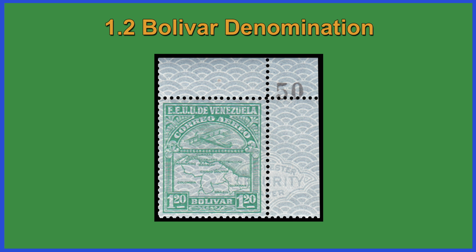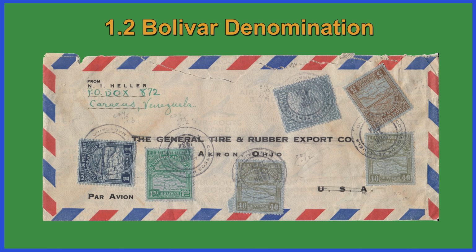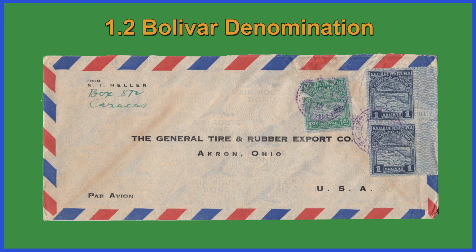Assuming that a normal envelope's rate paid 1.8 bolivars to the United States, this cover proves the exception to the rule, in that an oversized envelope paid 3.2 bolivars franking. The 3.2 bolivar franking has been observed on 3 similarly sized covers in 1934. This suggests that size, weight, or distance explains the higher 3.2 bolivar rate to the United States.